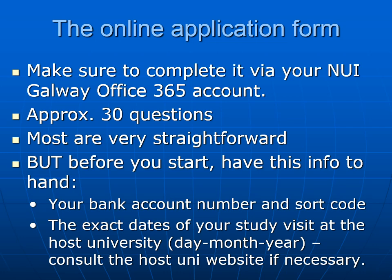You'll also need to provide the start and finish dates of the semester or year that you'll spend at your host university. Now, they may have already sent these to you in an information sheet, or you might have to consult the academic calendar that you'll find on your host university's website.